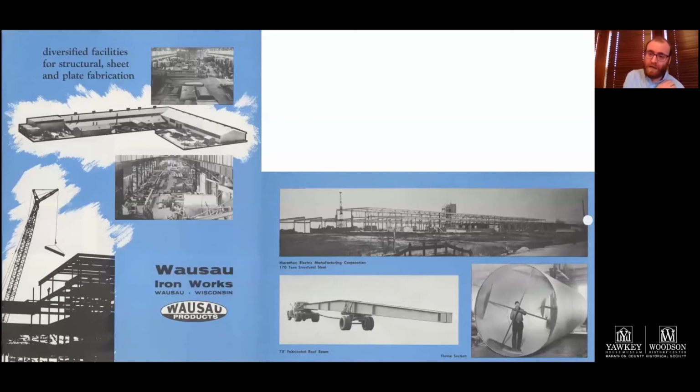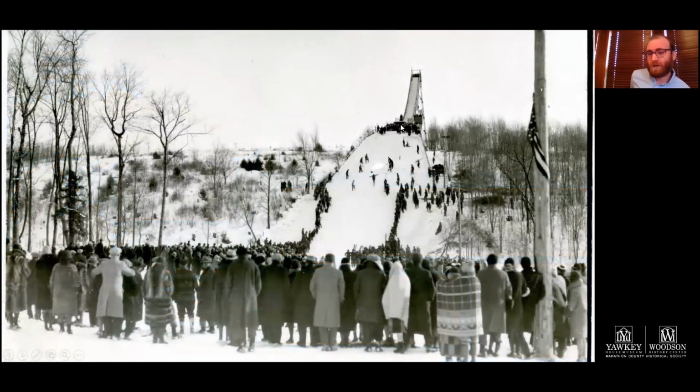So their primary thing, like the original Boiler and Structural Steel, they made boilers and structural steel, and that becomes part of their deal here. You can see here they are. They provided 170 tons of structural steel to the Marathon Electric Manufacturing Company for their facilities. Fabricated brick beam, I should say, flume section. They did interesting odd things like the ski jump over at Stark Street, or the Wasquito jump back in 1929. They provided the steel and built a structure for the slide.